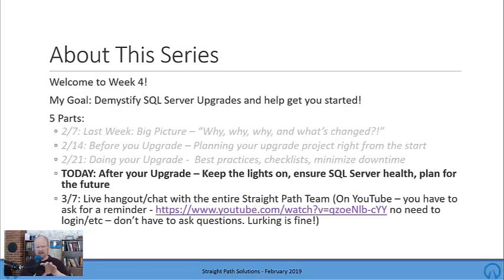The actual SQL Server configuration checklist is a recap of all of our best practices that we look through when we do a SQL Server upgrade. Checklist is probably a strong word for it. It's really a document with bullet points, but I'm sure we could probably turn it into a checklist if people would like it that way.